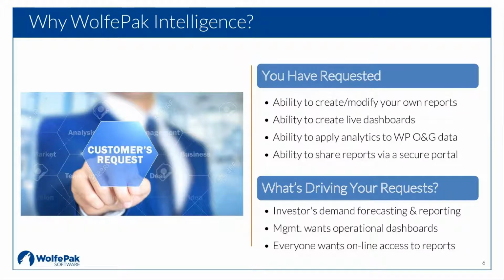You've also expressed that the WolfePak reports provided with the product look a bit dated. In fact, I've had a couple of folks say that they look like they're from the 1990s, and that you want to provide your investors, managers, and partners with modern-looking reports. And in some cases, you've asked for reports that were impossible for us to deliver using WolfePak's native reporting engine.